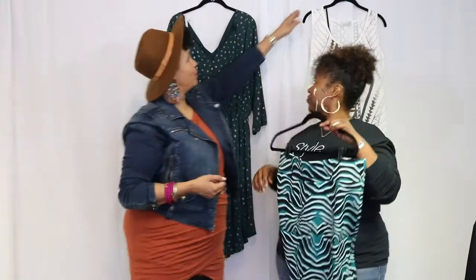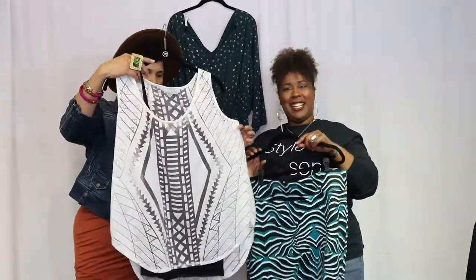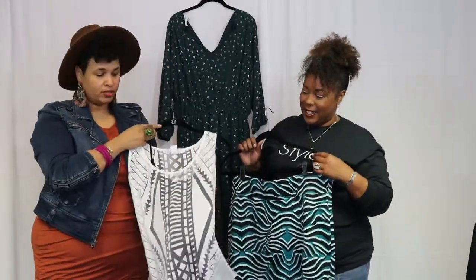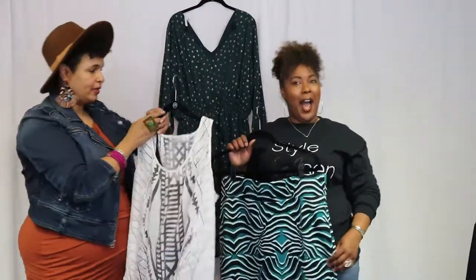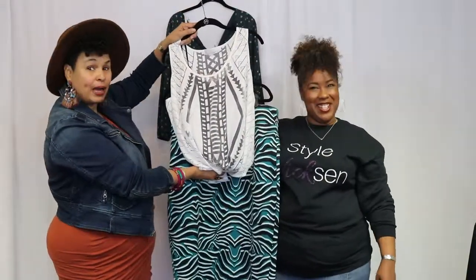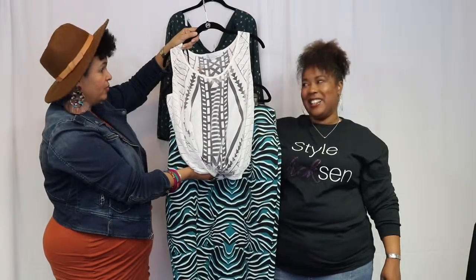And then the other thought we had was you have this really cute tank top that I'm in love with, and it's got this great kind of tribal print on it. Yes. So we put a black tank underneath so that you could really see the pattern pop. And my thought is, what if we put this together, love this, with a black blazer, and this would look fantastic for work. Because I know that you're always looking fabulous at work.